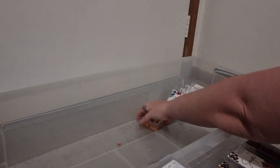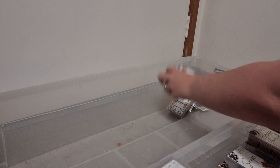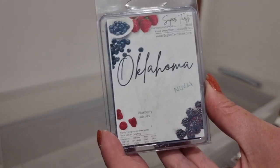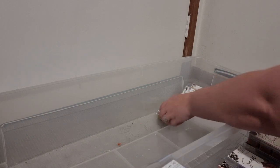Predator, so that goes with the coffee scents. Christmas one, Angel Wings, so peppermint frosted grapefruit, orange, pink sugar, vanilla ice cream. It's an interesting sounding scent. Love this, one of my favourite blueberry scents, Oklahoma, so blueberry and biscuits. Oh, that with the blueberry.